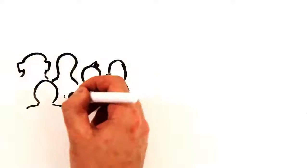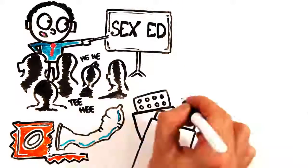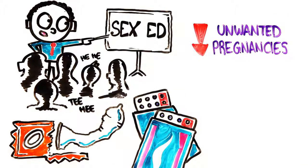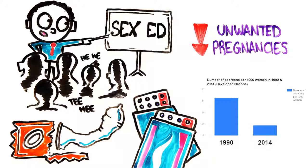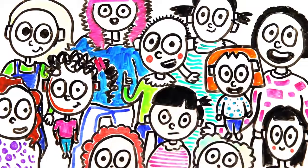Conversely, researchers have found that sex education and access to contraceptive methods do reduce the number of abortions by minimizing unwanted pregnancies. This can be seen in the abortion rates decreasing significantly in the developed world since 1990. Ultimately, access to legal abortions makes women's lives safer and healthier.